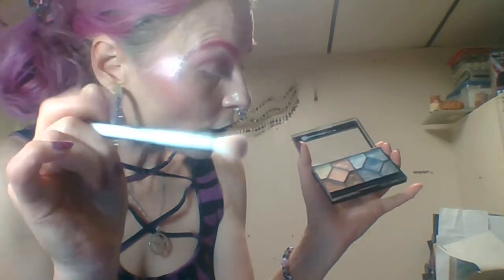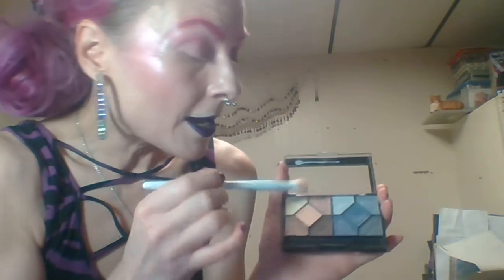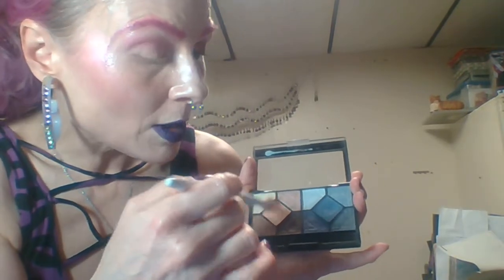I got this nice big blush brush. That is a Wet n Wild brush that they call a crease brush, but I think is really too full to be a crease brush. And I'm dipping this into the palest color.